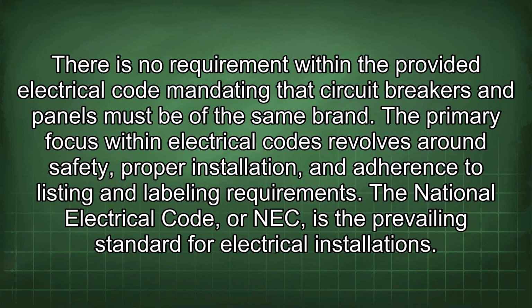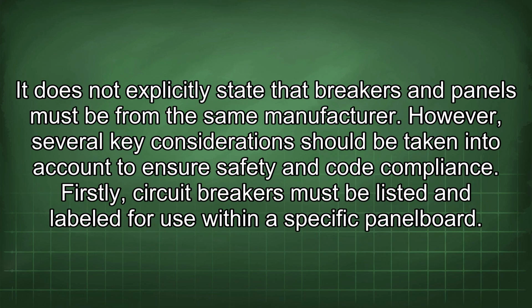There is no requirement within the provided electrical code mandating that circuit breakers and panels must be of the same brand. The primary focus within electrical codes revolves around safety, proper installation, and adherence to listing and labeling requirements. The National Electrical Code, or NEC, is the prevailing standard for electrical installations. It does not explicitly state that breakers and panels must be from the same manufacturer.